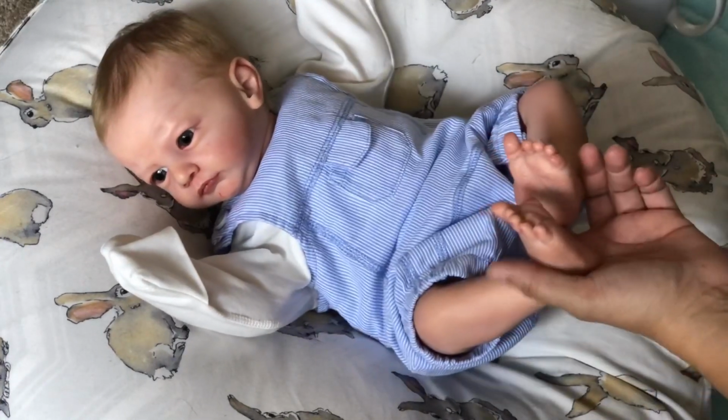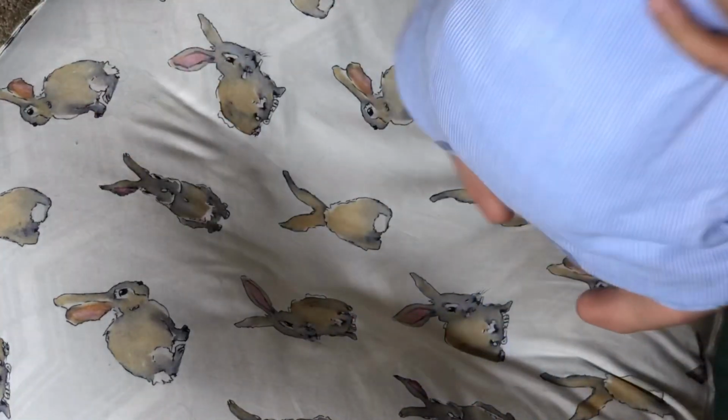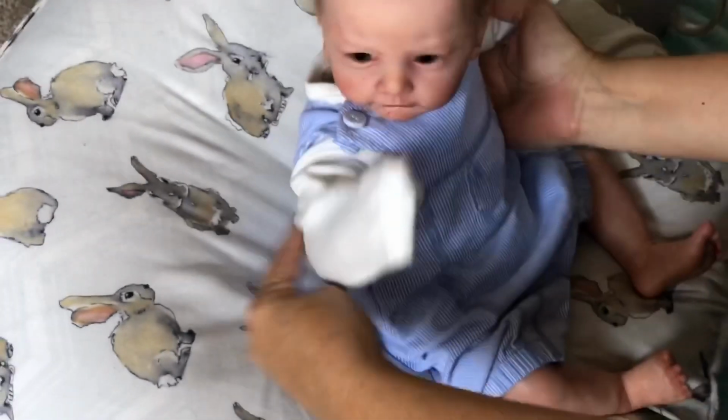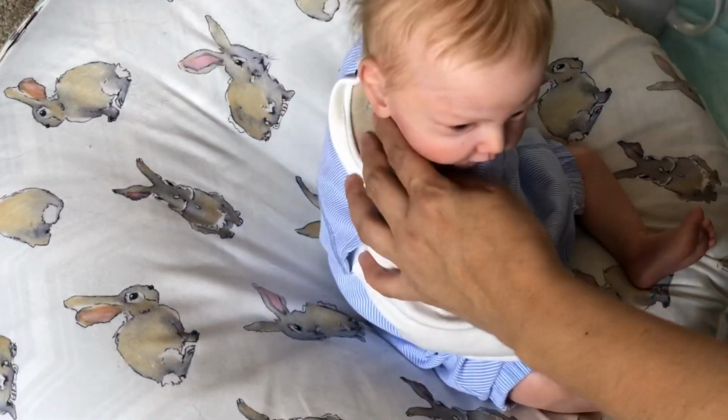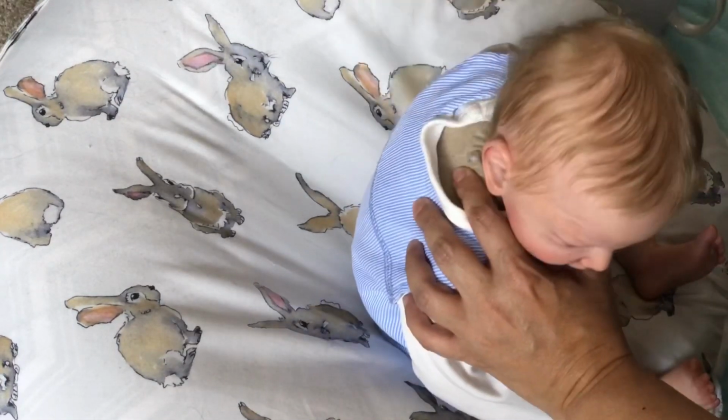Look how cute it looks on him. I just love this outfit so much. And the back of it is super cute too. I don't even know what you guys can see, but there it is. I'm gonna brush his hair a little bit. So this little guy, let me brush his hair.